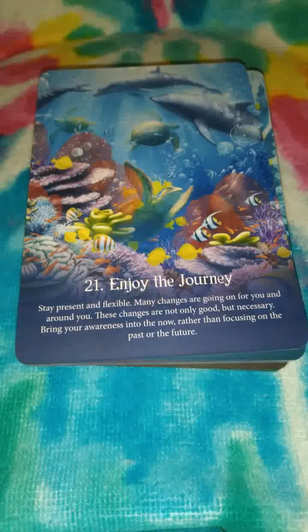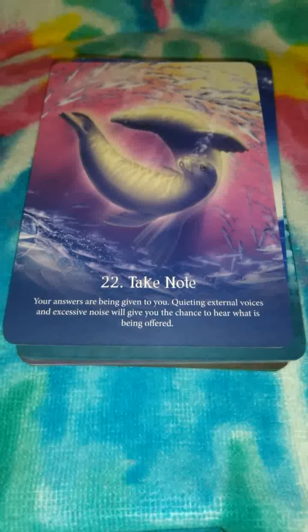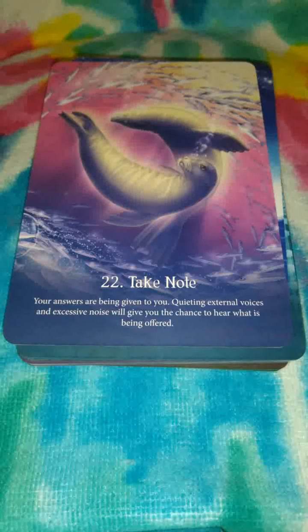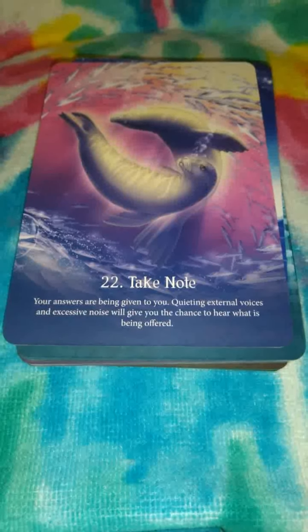So stay present and flexible. Many changes are going on for you and around you. These changes are not only good, but necessary. Bring your awareness into the now rather than focusing on the past or the future. So take note, your answers are being given to you. Quieting external voices and excessive noise will give you the chance to hear what is being offered.